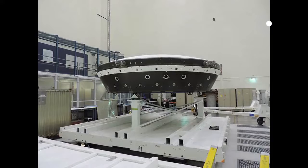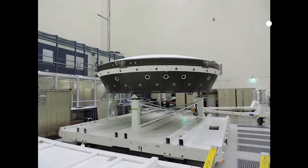We have two flights scheduled for next summer in the June, July, August timeframe. We're going to be flying again two more SIADs and two parachutes, redesigned, rebuilt parachutes based on what we learned from this first flight. And right here, we see the first of the two core structures that have been delivered to our JPL high bay. We're going to be doing integration and tests starting on this vehicle very soon.